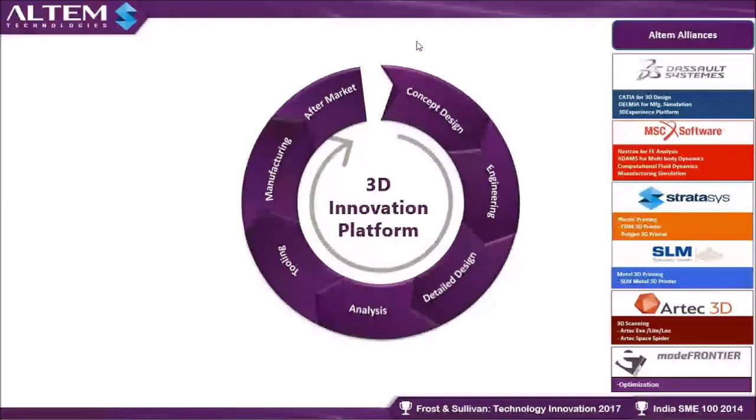Then at the heart of our business is our 3D printing solutions. We offer 3D printing solutions for both polymers with Stratasys, which is a US-based company, and SLM Solutions for metals, which is a German-based company. Moving further, we have an alliance with a Luxembourg-based company called Artec 3D, which produces handheld 3D scanners, which can be used for reverse engineering, digitization, and inspection purposes. And to complete it all, today the world is moving towards optimization, towards saving weight, towards saving material. So we have a very interesting tool from a company called Esteco, based out of Italy, which is a multidisciplinary optimization tool.